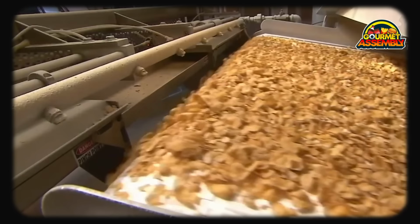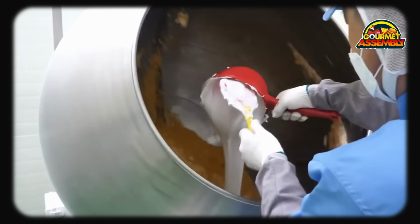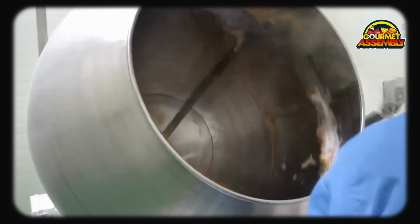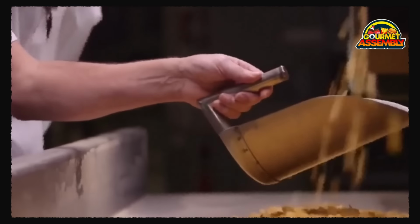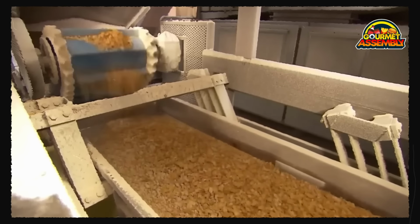The flakes are then tenderly turned in the drum, and the sugar solution is sprayed onto them so as to avoid clumping while ensuring uniform coating, thereby giving them that desirable sweetness uniformly. Sometimes these flakes are tumbled again after the addition of sugar just to make sure the coating is crisped up and spread out evenly so that the final product would be highly crunchy.